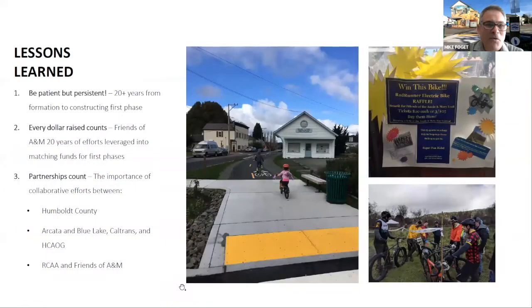Lessons learned. So there's a lot of challenges in this. I think it's really being patient but persistent. Emily was talking about all the fundraising efforts and Friends of the Annie Mary and RCAA working over the years, tabling at various fundraisers, just really putting the little donation jar out, doing raffles. We did some races to help raise money for some events.